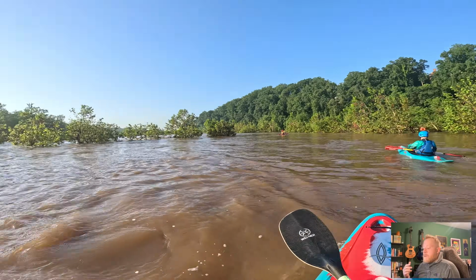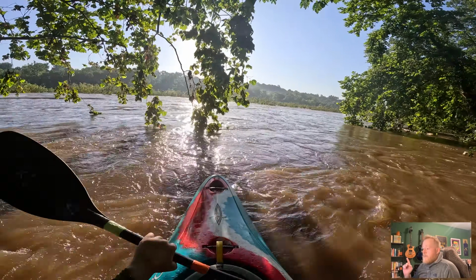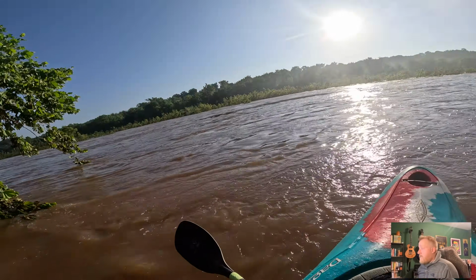There's a gap in the trees where it might be where Beaver Slide usually is. And then we peel out, there's two surf waves, and then it's time to kick off Little Falls actual.